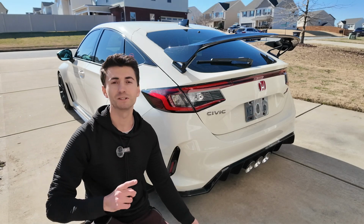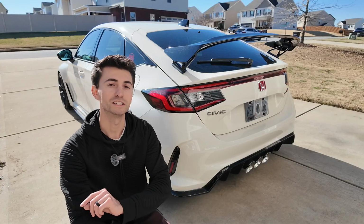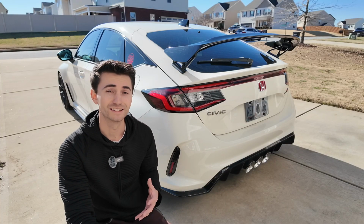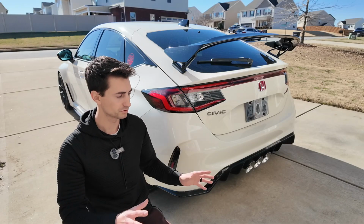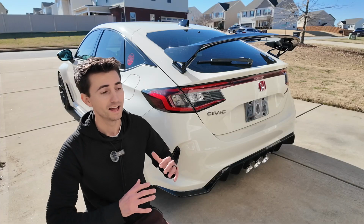So with that said, that leads me to the fifth thing I think Honda should upgrade when they make the next generation, which is to trickle down some of the things we are seeing in the Integra Type-S. Now, at the current pricing, an Integra Type-S is around $6,000 more than a Type-R. I have yet to drive one.